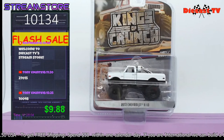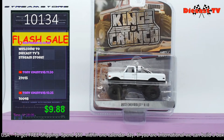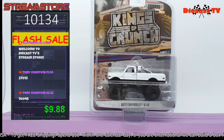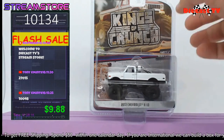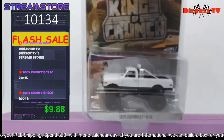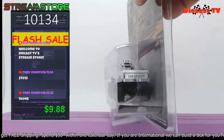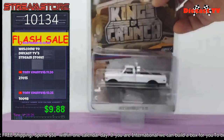Kings of Crunch from Greenlight. They make a very cool casting, and these are awesome monster trucks. It's in the Series 3. It's a 1972 Chevy K10. Sweet. Look at that. In white, black interior, white on black, tuxedo style. Look at that Chevy in the back. It is awesome. Great lift kit on this.